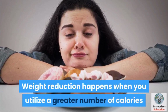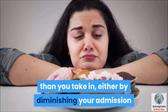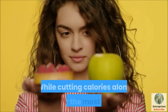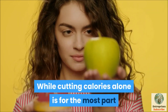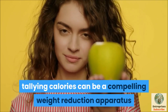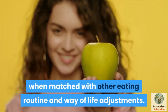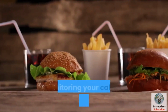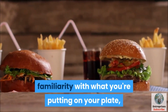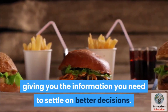Weight reduction happens when you utilize a greater number of calories than you take in, either by diminishing your admission or expanding your actual work. While cutting calories alone is for the most part not thought about a feasible method to get thinner, tallying calories can be a compelling weight reduction apparatus when matched with other eating routine and way of life adjustments. Monitoring your calorie admission can build your familiarity with what you're putting on your plate, giving you the information you need to settle on better decisions.